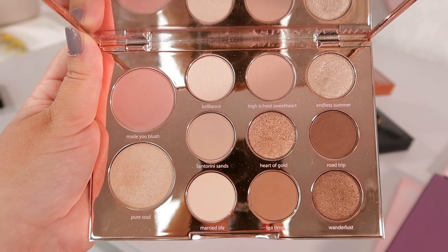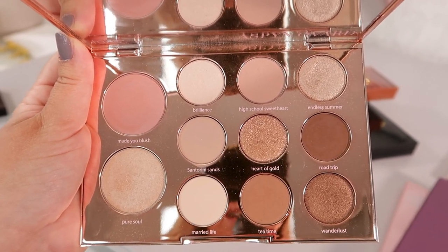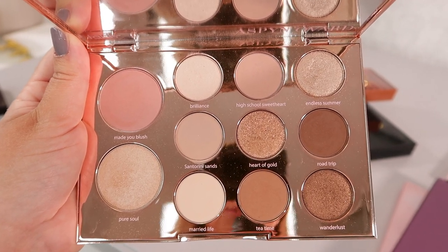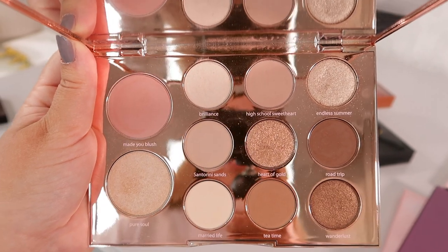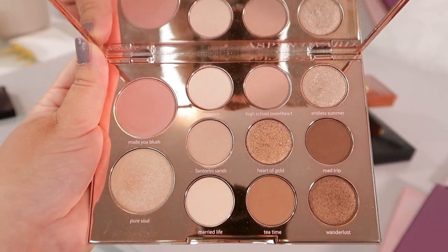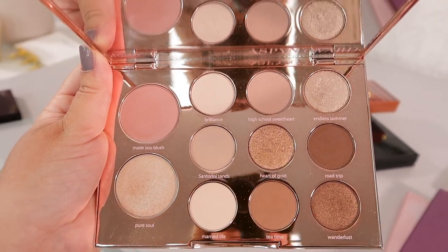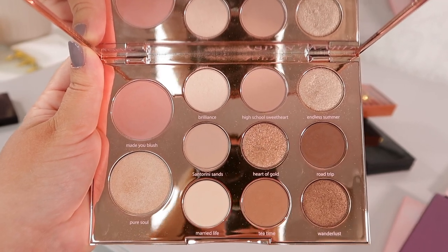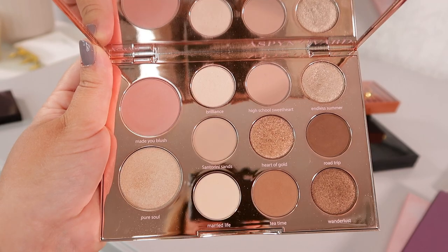This is one of these catch 22s. I don't want to use it because I want to preserve it. But if I don't use it, I'm not going to enjoy it. And it's eventually going to expire out. And I do think it's probably pretty close to doing that. So I will be using this one a little bit more and seeing how the formulations perform, but I can tell if they're drier or chalkier than Tarte normally is, then that means that something has already happened to them. And if that's the case, I'll be forced to declutter it. But so far, we're gonna hang on.